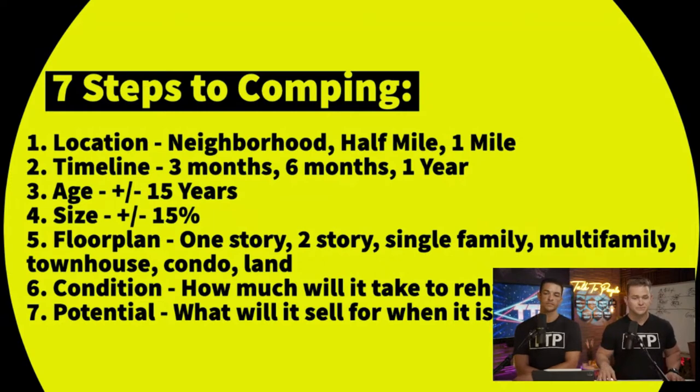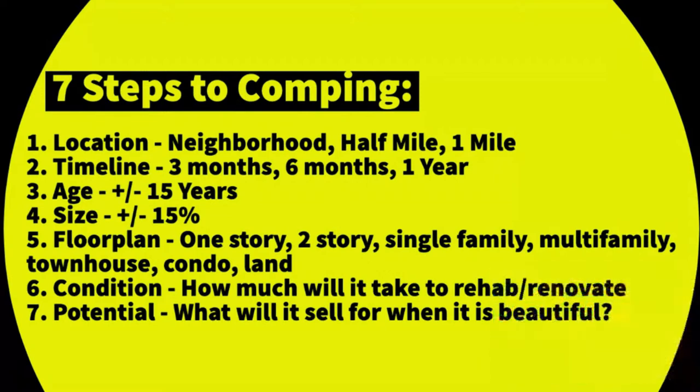So 15 years plus or minus on the age, size of square footage plus or minus 15%. You have to match up the floor plans. If it's a one-story, match it with a one-story, two-story with two-story, single-family, multifamily, townhouse with townhouses, condos with condos, land with land. They have to be like for like, all right? Number six is the condition of the property.